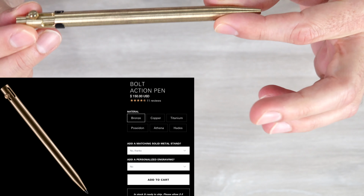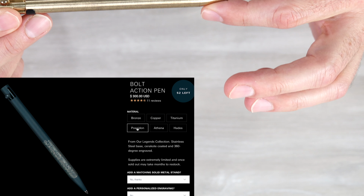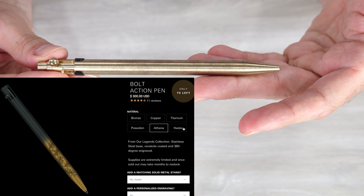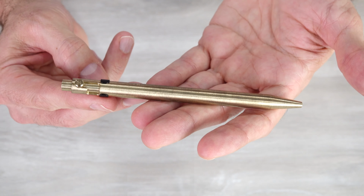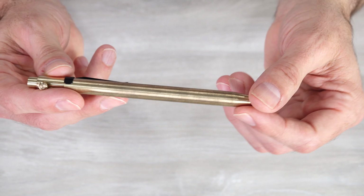Several different metals, like I said: bronze, copper, titanium, and then he has some fancy ones, Poseidon and Athena, and then a Hades. Different prices for the different materials. The bronze is $150, copper $175, titanium is $200, and then the Poseidon and Athena are $300, and that Hades is $250 with some nice kind of decorative markings down on the tips here.